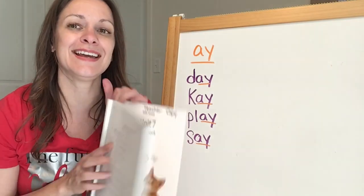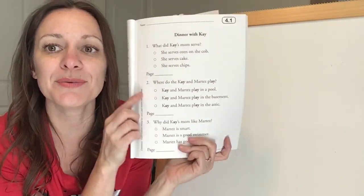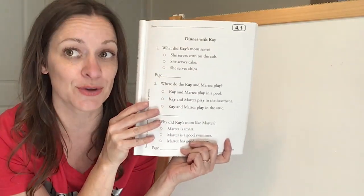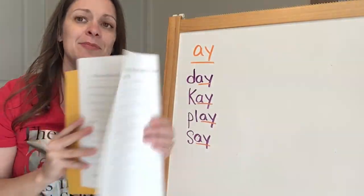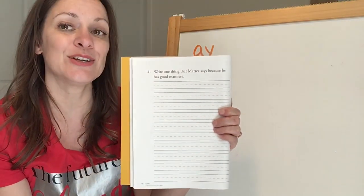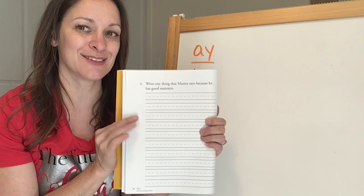When you're done, get out your kitty book and turn to page 11, which is 4.1. And you have 3 questions here, which are multiple choice today. So you'll read the questions and decide which answer is the correct answer. Then you'll turn to the back page, and on the back, you are going to write one thing that Martez says because he has good manners. So what's one thing from the story that he says that shows that he has good manners?